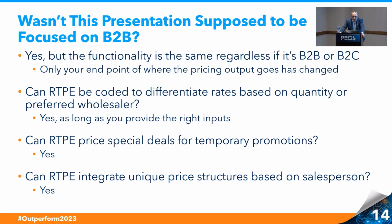Can RTPE price special deals for temporary promotions? Yes, we already do that. It can analyze dates or whatever other parameters you set it up for. Can RTPE integrate unique price structures based on a salesperson? Yeah, if that's what you want to do. But then you have to provide lookups with all your salespeople so that the algorithms know what to do with it. Otherwise, it'll be like, who's John Smith?